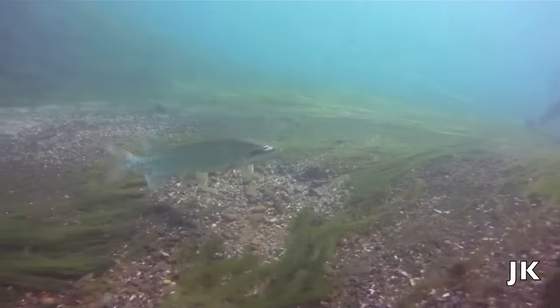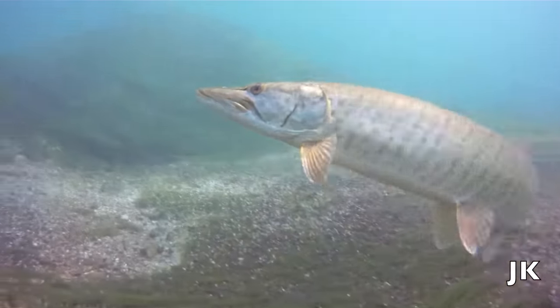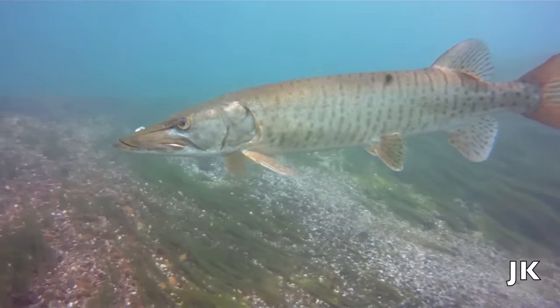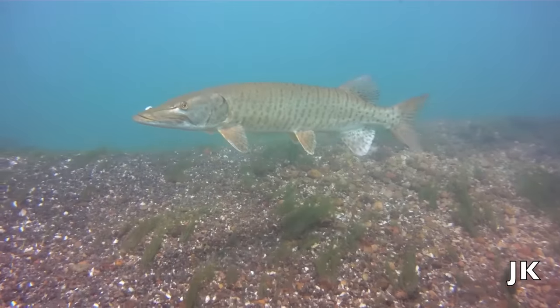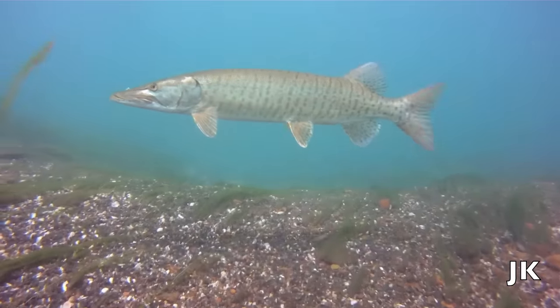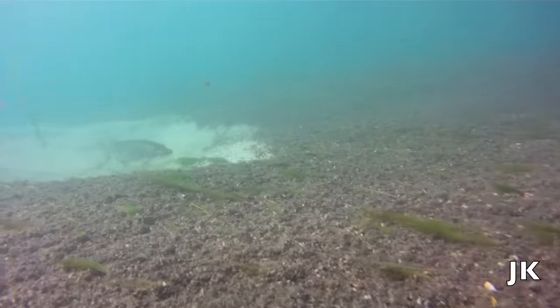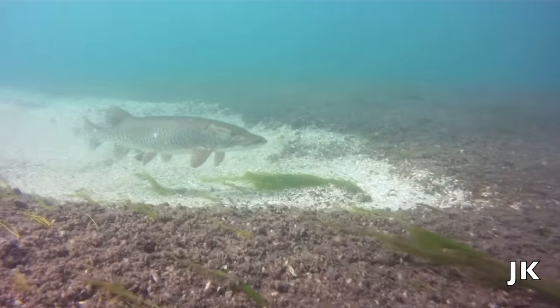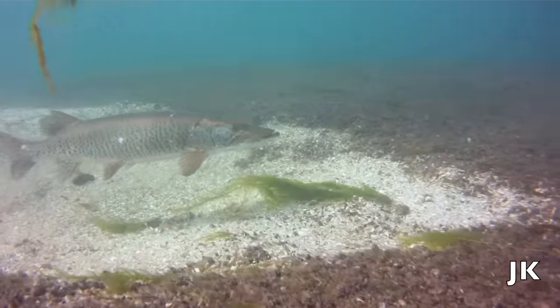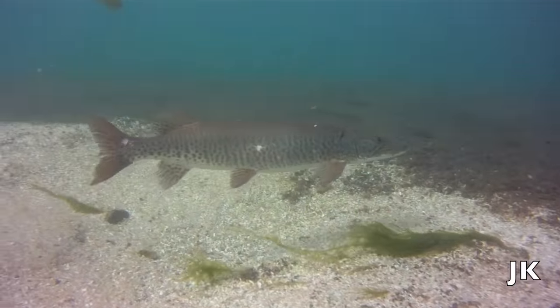Getting some nice stuff. They've been pretty cooperative. Maybe a little too much sometimes. A little too much in your face sometimes. This is a pretty good fish here. A little nicked up from the spawn, but real nice pattern and a good size fish.